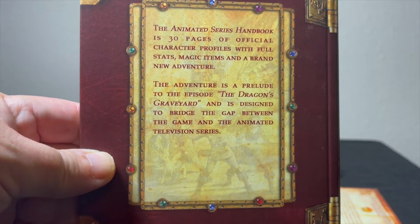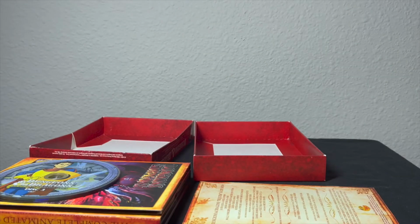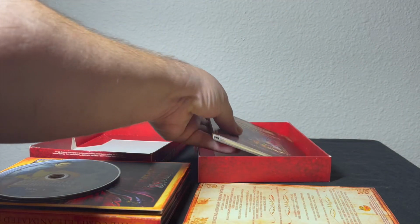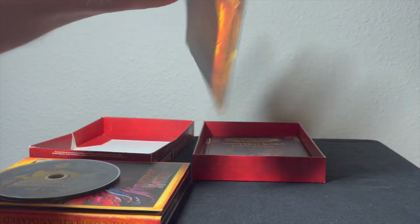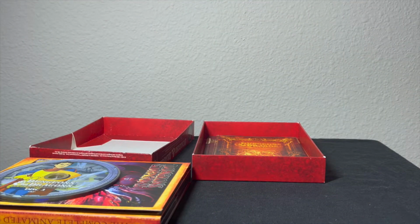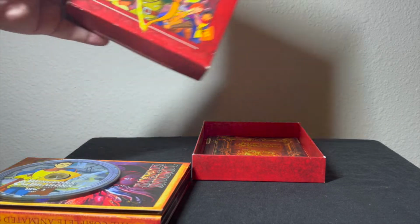So a very cool little collectible here. And I'm glad I bought it when I did, because as much as I love the series, I don't think I would pay $182 for it. I haven't paid that kind of money for very many luxury items. So that is the Dungeons & Dragons set.